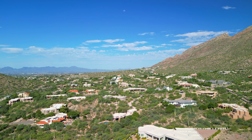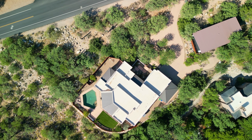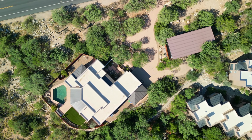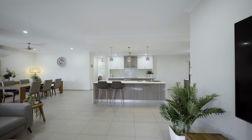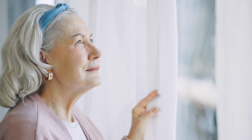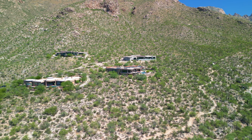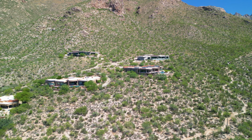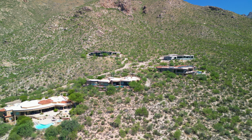On the other hand, if you prefer modern aesthetics, the Catalina Foothills boasts some stunning contemporary homes. These architectural masterpieces often feature sleek lines, open floor plans, and large windows that bring the outside in, offering breathtaking views of the surrounding mountains and cityscape. Many of these homes are designed by renowned architects who incorporate cutting-edge design elements and sustainable building practices, making them both visually striking and environmentally friendly.